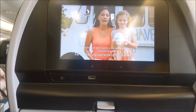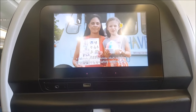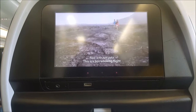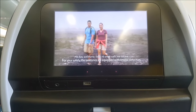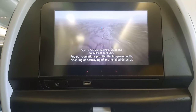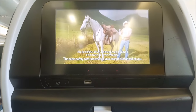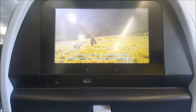For location and operation of the infant life vest, please refer to the safety briefing card or ask a flight attendant. This is a non-smoking flight. Smoking is not permitted at any time aboard this aircraft. For your safety, the lavatories are equipped with smoke detectors. Federal regulations prohibit the tampering with, disabling, or destroying of any installed detector. The cabin safety card is located in your seat pocket ahead of you. Please review this important safety information.